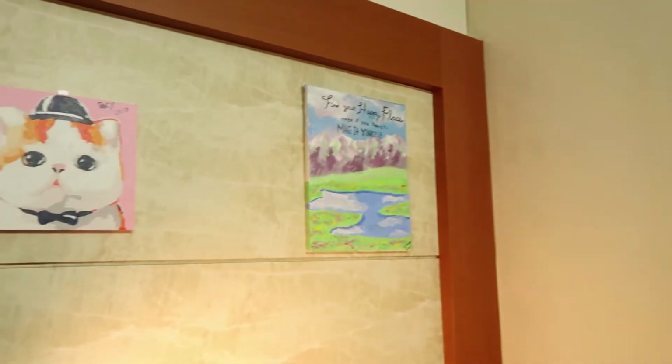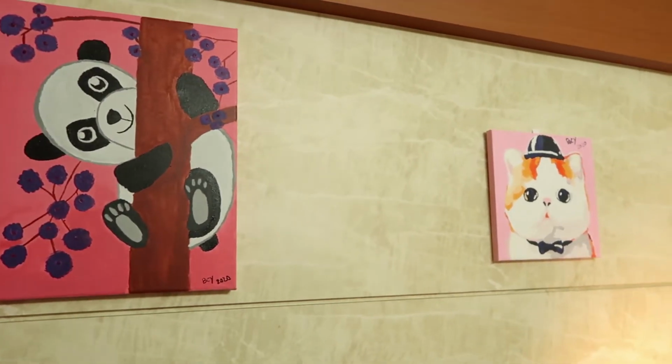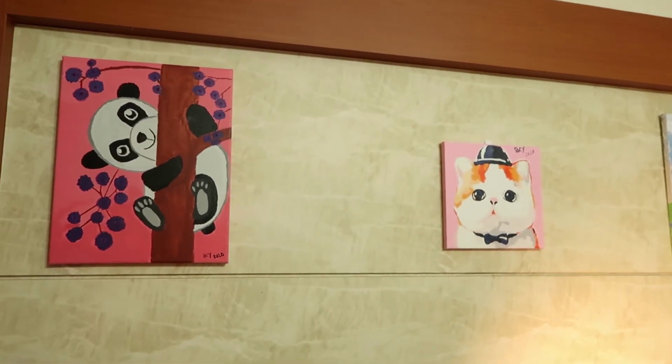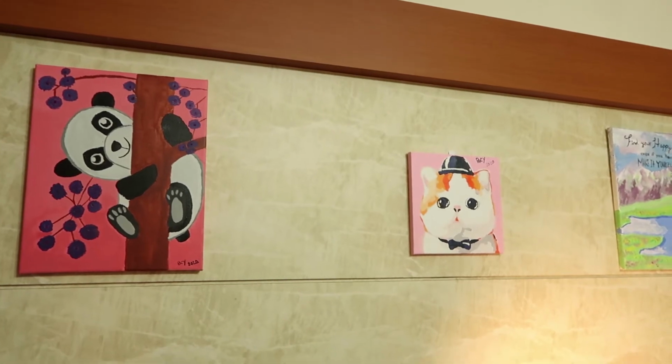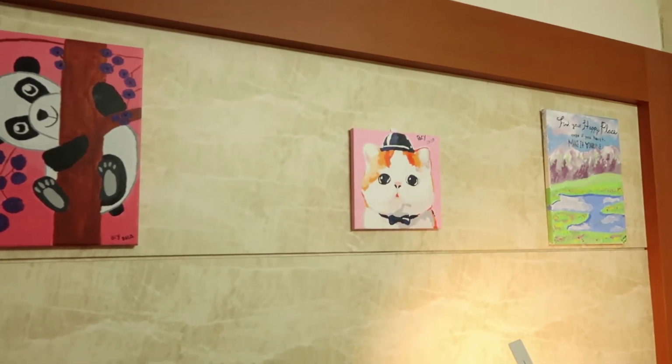Got some more pictures here. I just didn't want my apartment to be completely empty with blank walls, so I just decided to paint some pictures, even though they're not good. Again, not all of them are mine.